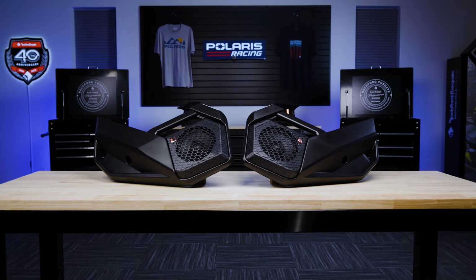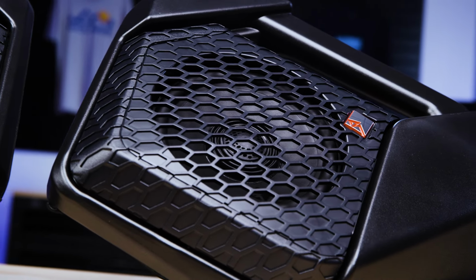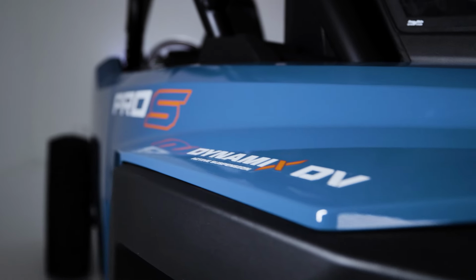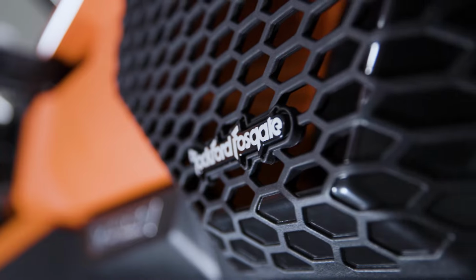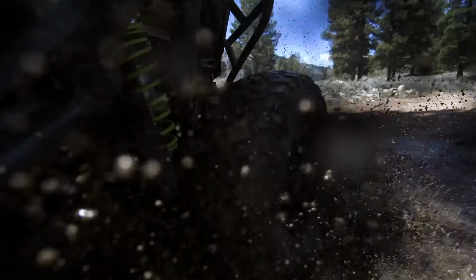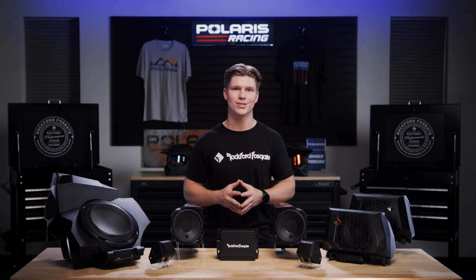Meanwhile, Stage 6 takes it a step further by incorporating additional 6.5-inch speakers housed in custom molded door enclosures, elevating both the aesthetics and performance. Now don't worry if you don't have the ultimate trim. We offer Stage 1 through 4 for select sport models and Stage 3 through 6 for select premium models. Again, everything in all these systems is off-road ready, so water, mud, and any other outdoor elements won't be an issue, no matter where the adventure takes you.